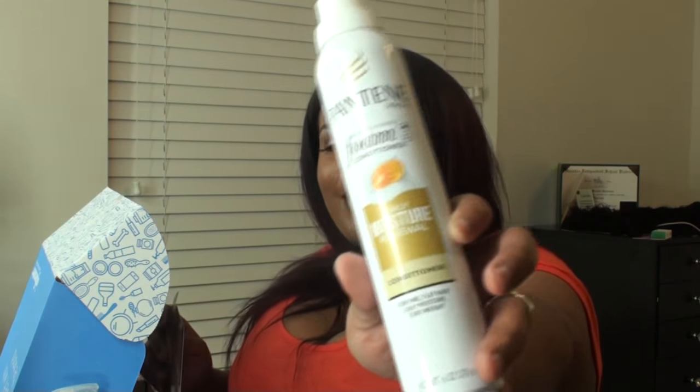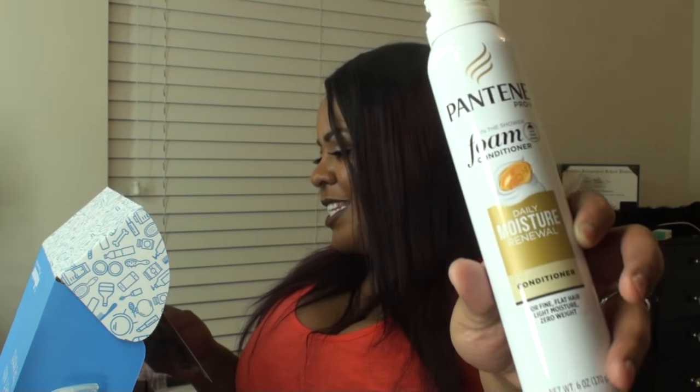What else do we have in here? I see Pantene. I love Pantene for my curly hair, my curly weave. Ooh, I can't wait until y'all see her. And this is Daily Moisture Renew Shower Foam Conditioner. Oh, it's conditioner, in foam. That should be very interesting. And this is $6.99. This is gonna be very interesting.